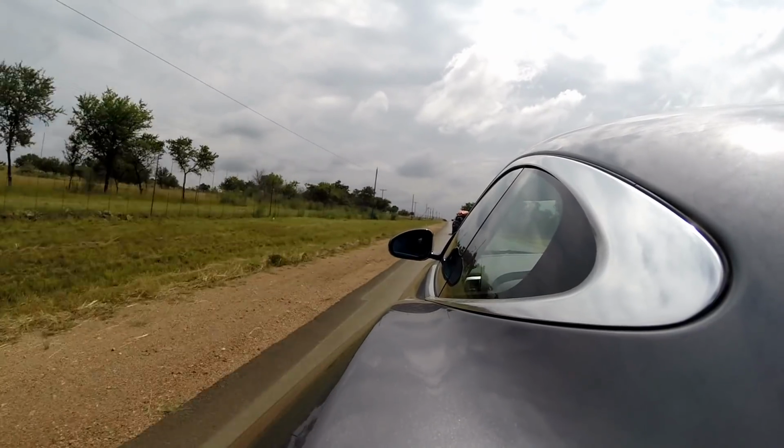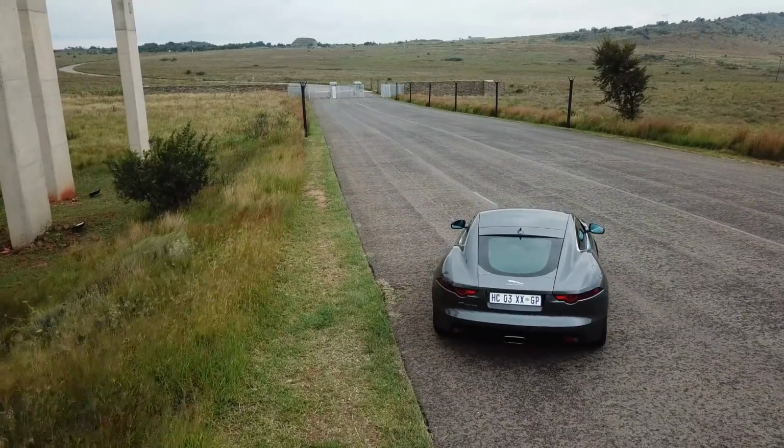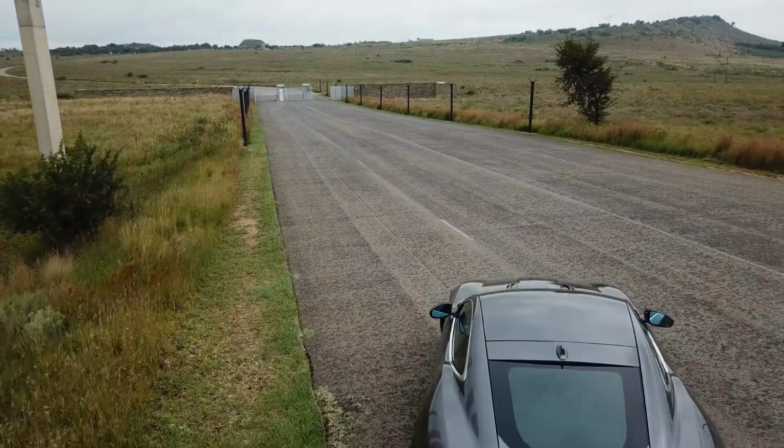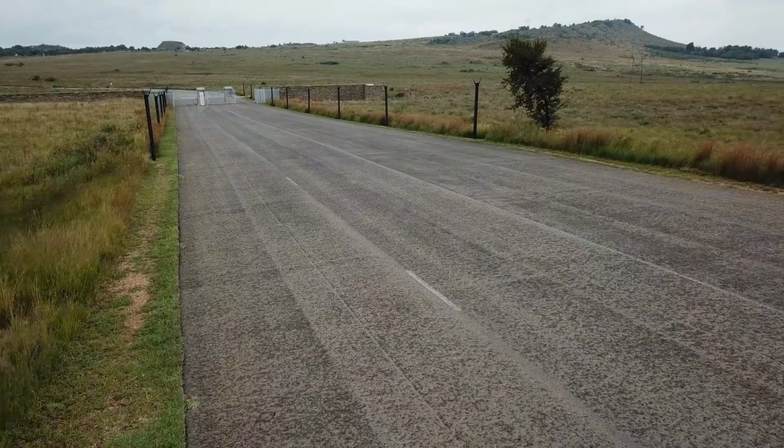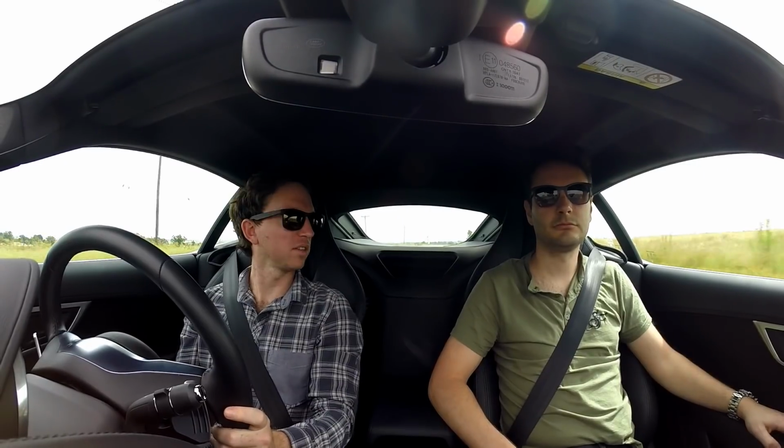This is correct. But coming back to this one, I think this feels nimbler. That 50 kilos is a lot. It's like taking a small person out of the front of your car. So I think this does feel quite nimble.